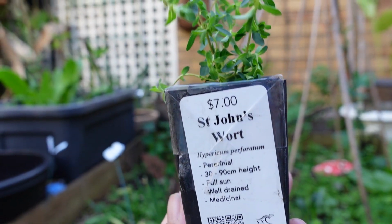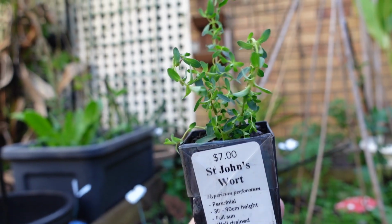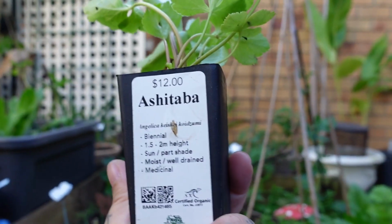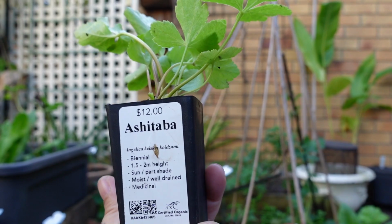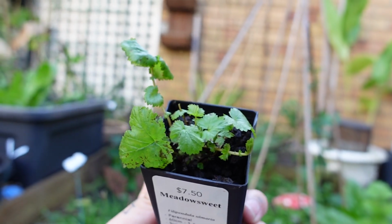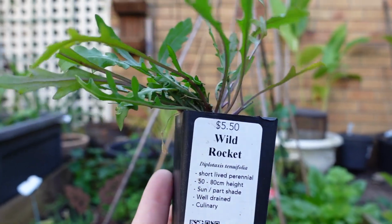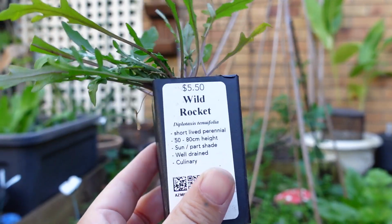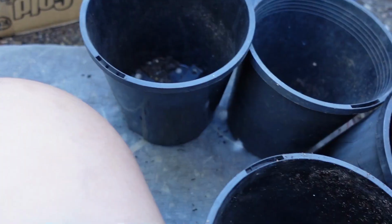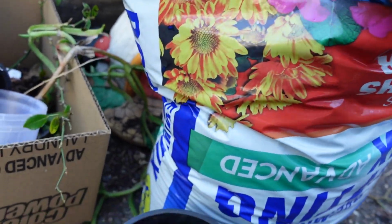Visual shots of all the herbs. Look at this. So cute! I see Ashitaba. I heard so many good things about this one. The leaves are really, really healthy. Here's the Meadowsweet. Look at the cute leaves. Yay. The Wild Rocket. So pretty, right? The Feverfew. They're all the same size. And I'm going to add soil now so I can transplant them.